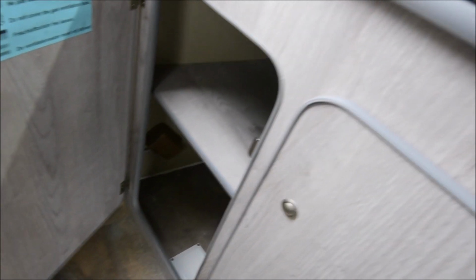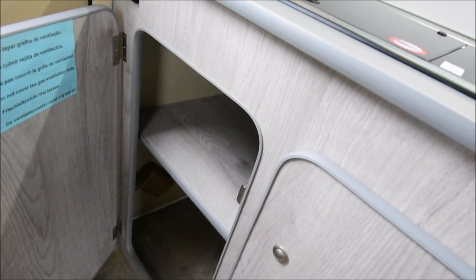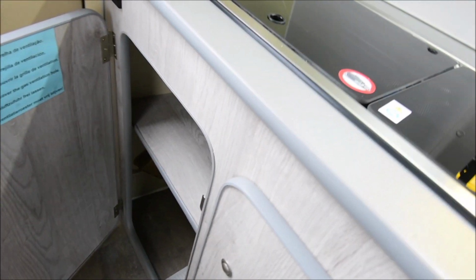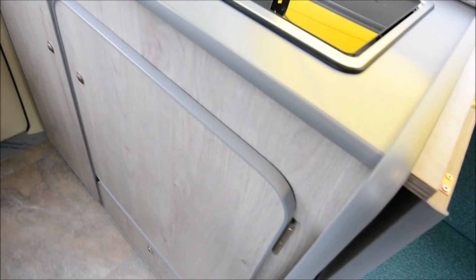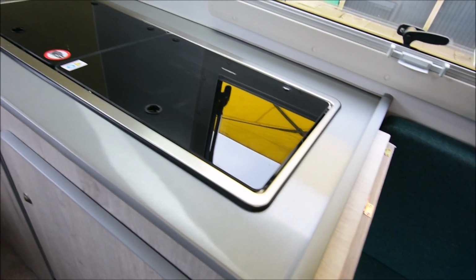In the original Go-Pod, the actual gas cylinder used to have to come inside, but that's now on the outside. That gas bottle holder on the front doesn't exactly do the styling a lot of good, but then again, it's practical, so who are we to argue? On the whole, build quality, you can't really complain. It feels pretty well put together. I've seen old Go-Pods out on the road, and they're still going strong.